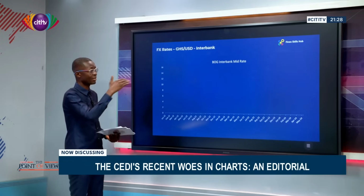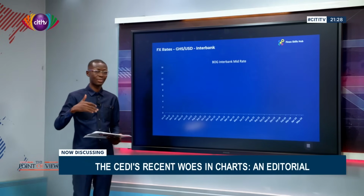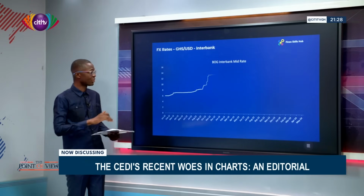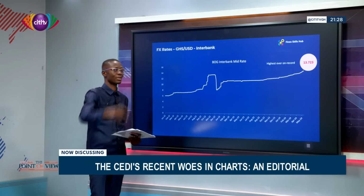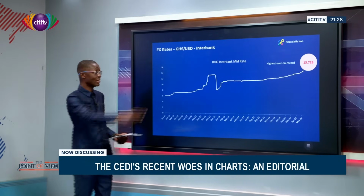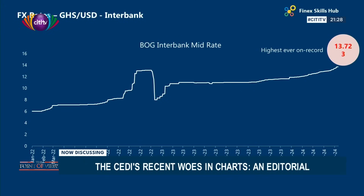So the interbank rate is typically lower than the Forex bureau rate. So even though the interbank rate I'll put on the screen is 13.7, you won't get it for 13 because you're not a bank, you're not big enough. But even this 13 is still the highest ever recorded on the interbank. So we're saying that where we are now, since record started, this is not Kufuor. Because if you look at the chart for the currency since we started trading, it's always been depreciating. And there are structural reasons for this.